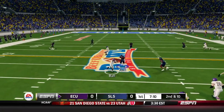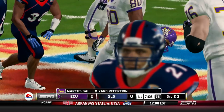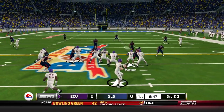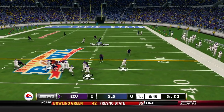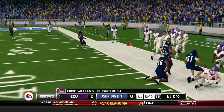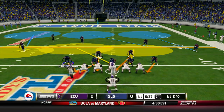So understand this time, Williams throws across the middle. It's caught by Ball out of the backfield, Marcus Ball. He gets about a gain of 8. And a couple of completions now as they get it to about the 50-yard line. Play action fake. This time, Williams will take off. He's got room and will get hit out of bounds. And the sophomore picks up 12 yards on his feet. And it is a first down.